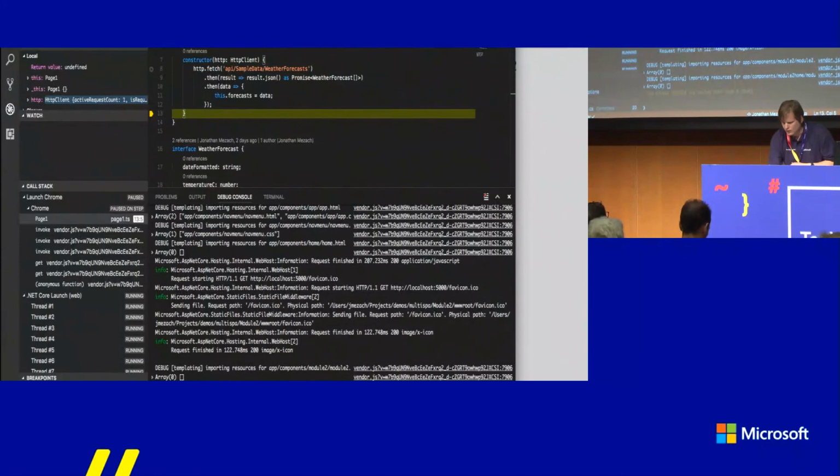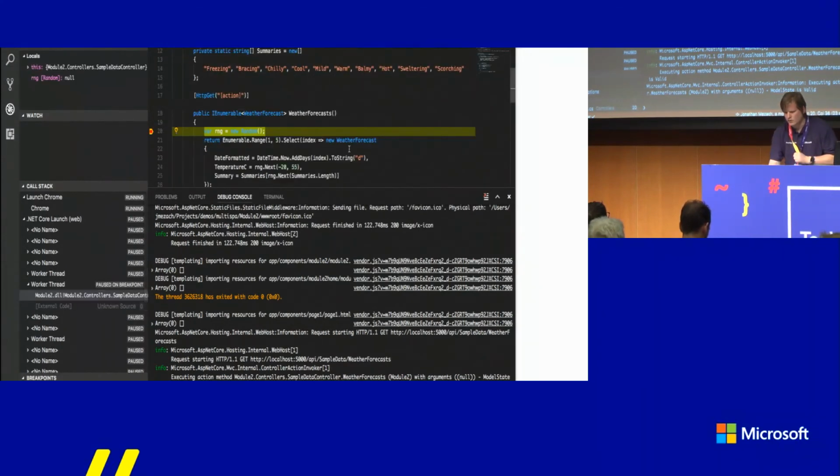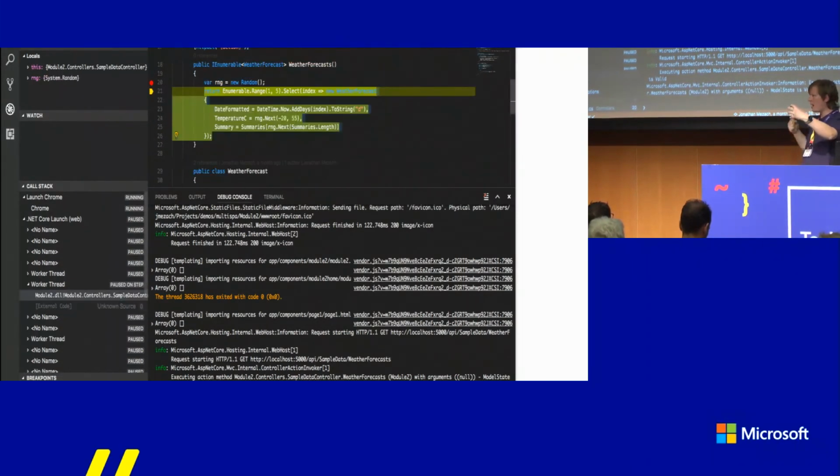So if I just let this run, we should hit the breakpoint inside my backend API, which is my .NET Core code, my ASP.NET Core application, and I can just step through here and see what's happening, what parameters I'm getting, and all that kind of stuff. So I've got my front end and back end debugging simultaneously inside one editor, which is, I think, pretty awesome if you're doing any serious web development kind of things.